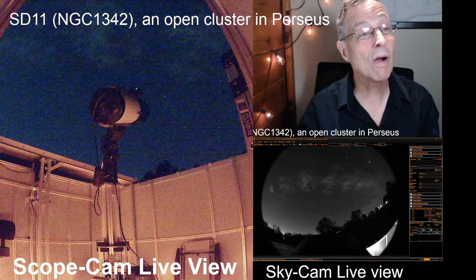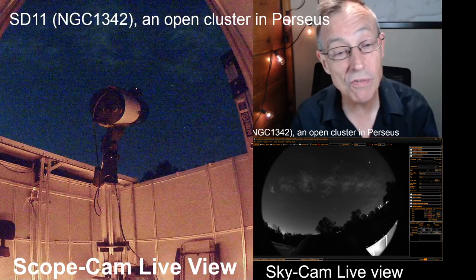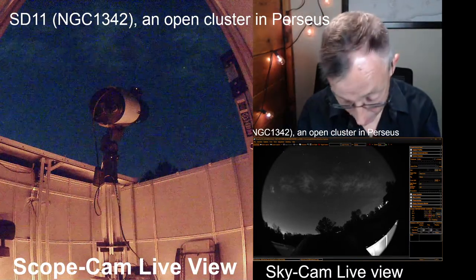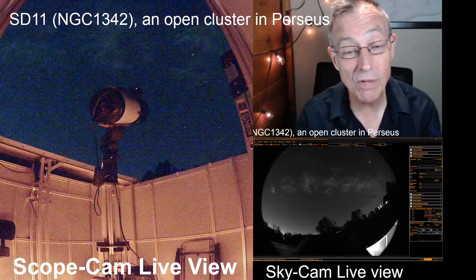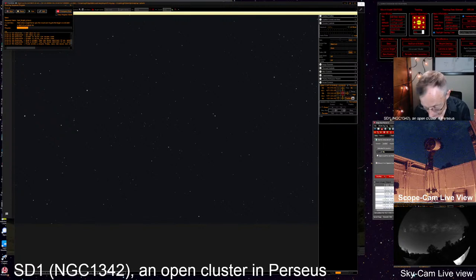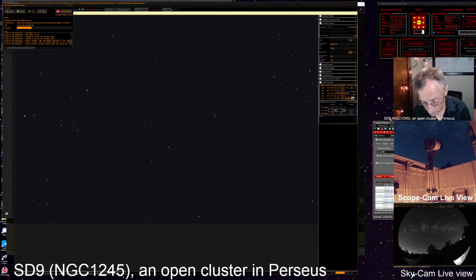Okay, so I'm going to start our sequencing program here. Next targeting cycle. And this is NGC 1245 SD9. And we're going to say that's settled. Oh, this is a beautiful little part of the sky. Let me switch you over to screen view. And then we're going to go to the title, and this is SD9 NGC 1245, an open cluster also in Perseus.